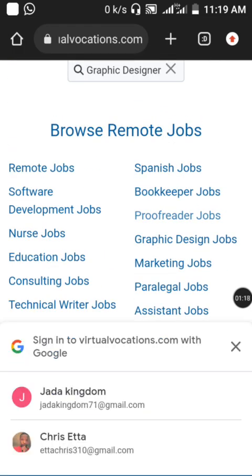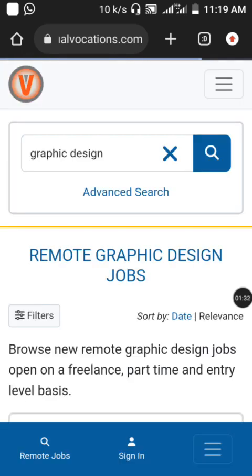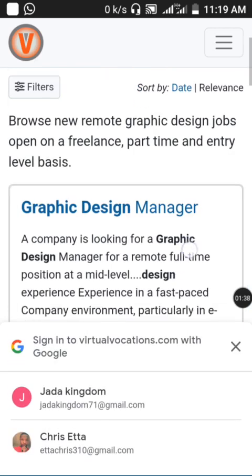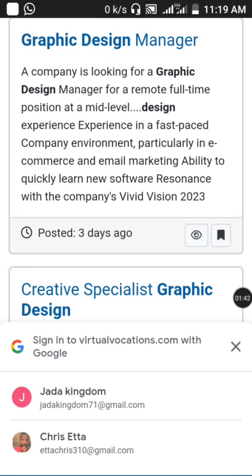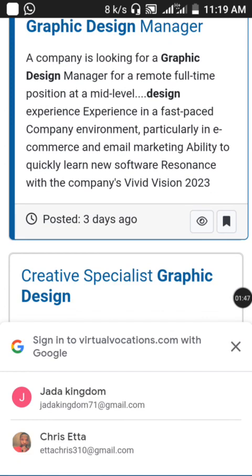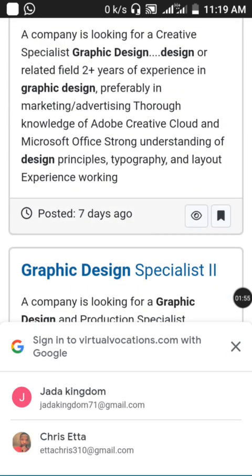Let's say, for instance, graphic design jobs. So you just tap on graphic design jobs. The first thing to do is log in with a Gmail account, which we are not going to do here. We just want to do a quick review of this website. If you are looking for a job, just follow the procedure, sign up, and start submitting your portfolio and the rest for you to get the job.